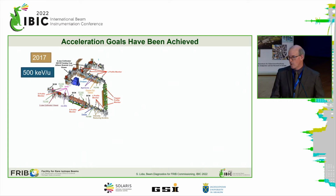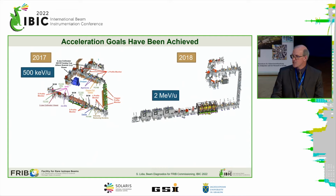That provided us the diagnostics we needed to commission the front end beam line up to 500 kilovolts. The next year, we installed the first three cryo modules and a diagnostics beam line, a short diagnostic section right at the end that provided us confirmation of acceleration up to 2 MeV per nucleon. Again, this is all at CW.